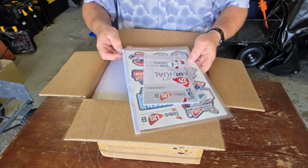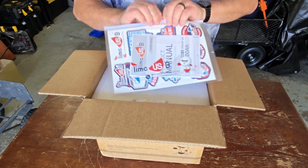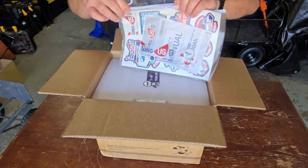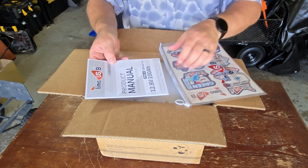All right, opening the box, I see there's some sort of a booklet here, and it has a zipper on it, a nylon zipper. It looks like this is just full of decals. I'm sure there's some sort of manual in here also. Let's take a look. Yeah, there we go. It's a product manual.